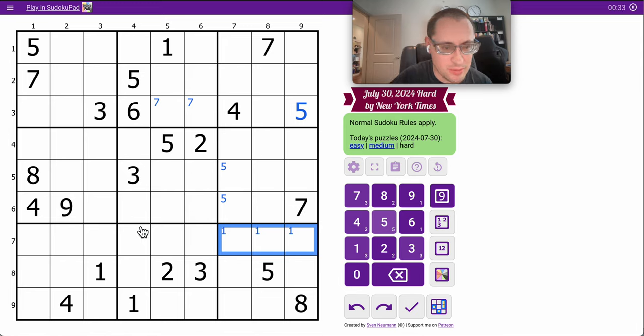Now, if I look by columns, 5, 7, 8, 9, 3, 1, and two fours, I can place a four in column three. I can place a five in column six, and I can actually place a three in region two. There are one, two, three threes that look into it, leaving only one space left. The follow-on places a three in one of two places in row one.